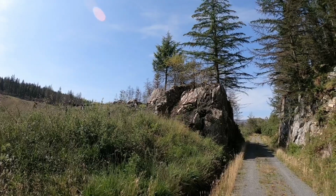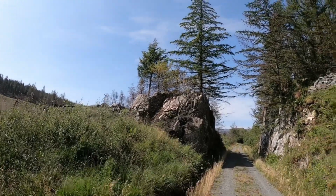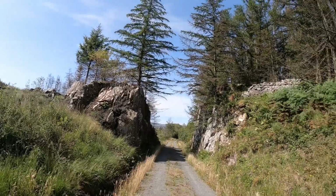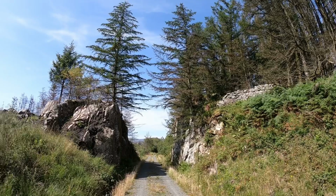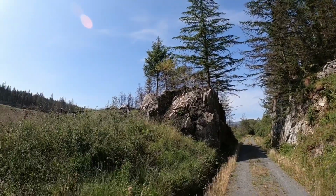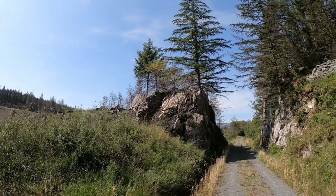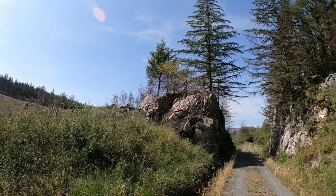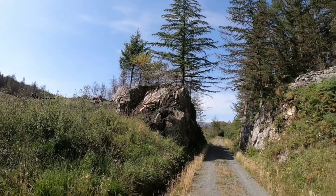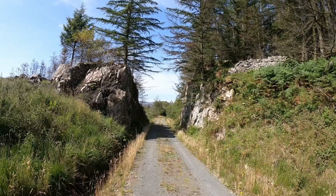Well folks, this is as far as I go in this one. Obviously this has been an embankment for a bridge going over or something at one point. Again, look at the dry stane dykes going up over the top of the rocks there. That must have taken a bit of doing years ago, not to mention blasting through the rock to send the train through.